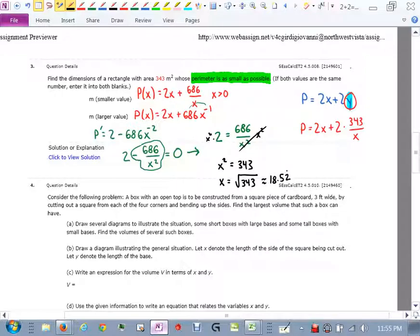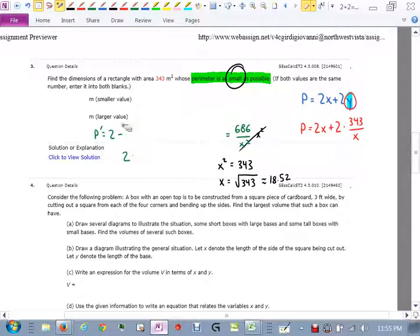Now what I need to do is make sure that this is where we had the smallest possible value. So the only way to check that that's true is to take a look at the number line, break it up, and test some points. So be careful, because when you do this on a test for the final, if you just get this answer and you never check to show that it's a max or a min, depending on the problem, you'll get points taken off. So I have to verify that this is actually a minimum point.